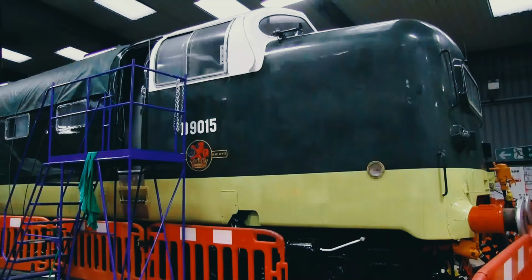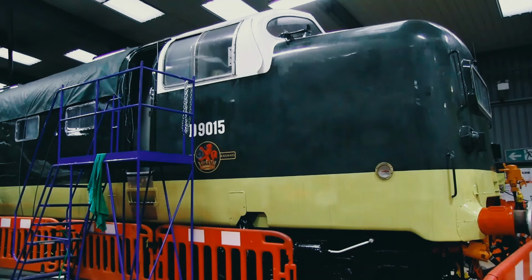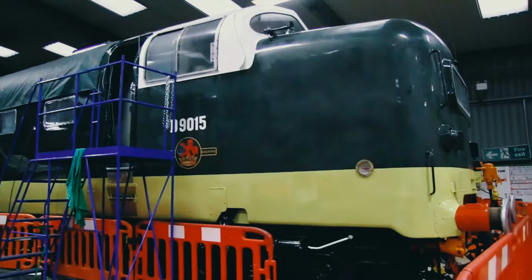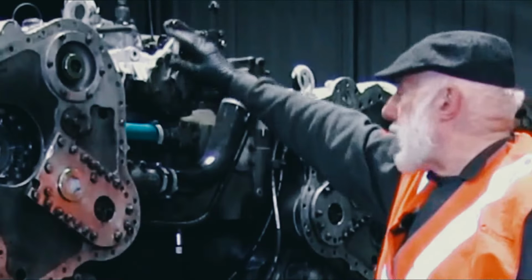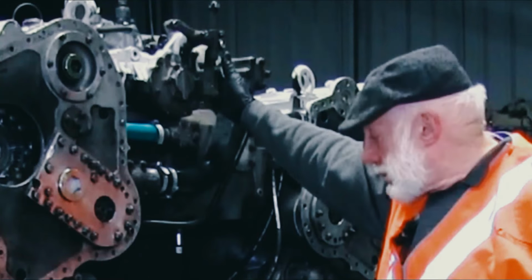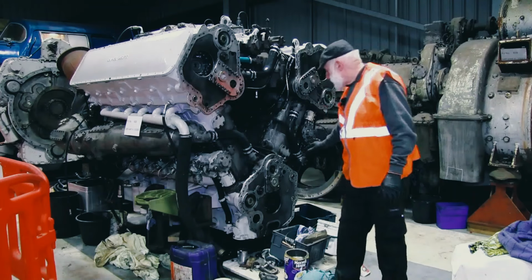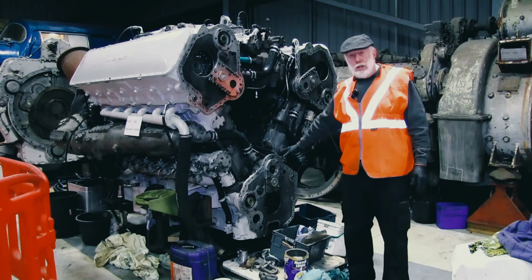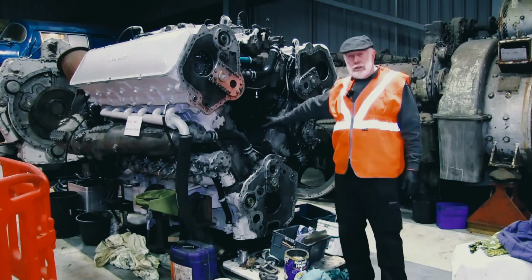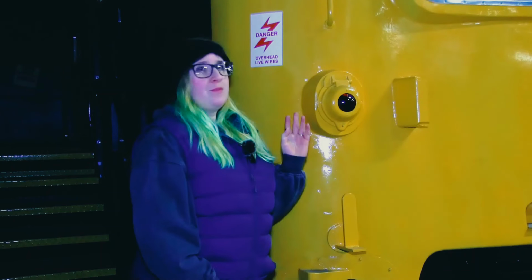But because it's going back in D9015 Tulyar, hopefully in the next couple of months, we've spent quite a fair bit of money on it over the last 6 to 9 months. We've had the fuel pumps and the fuel injectors away, serviced, tested and sent back. We've had all new power unit internal hoses done. For the simple fact is, once the phasing case goes back on, all this, like you can see here, is totally inaccessible.